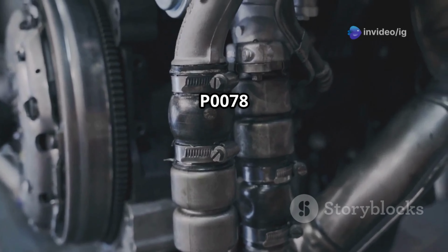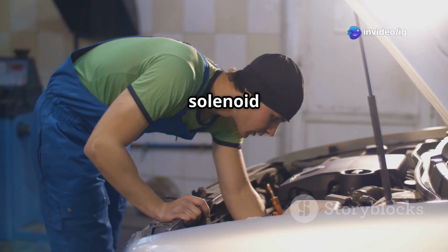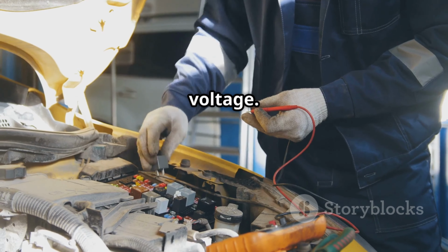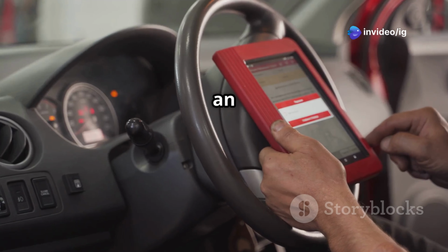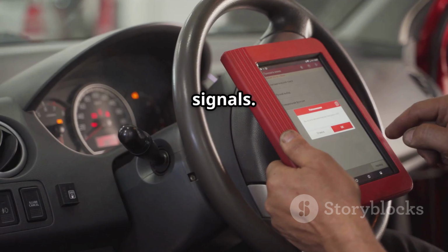Common causes of P0078: 1. A faulty VVT solenoid. The solenoid may be stuck open or malfunctioning. 2. Wiring issues, corroded, shorted or damaged wires leading to high voltage. 3. Low or dirty engine oil. Sludge can block proper VVT operation. And 4. An ECU malfunction. The engine control unit might be sending incorrect signals.